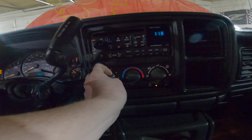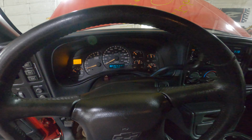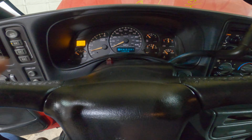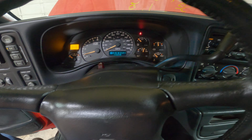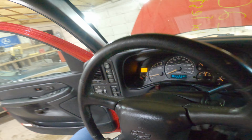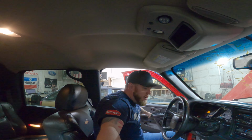Test out that climate control really fast. It's all working well. All the lights are good. The clusters are known to go bad in these. As you guys can see, this one doesn't have any of the crazy GM needles. Everything is just reading accurate. Fuel gauge is empty. It's probably permanently stuck there, but not because it's broken, just because it's an 8.1.